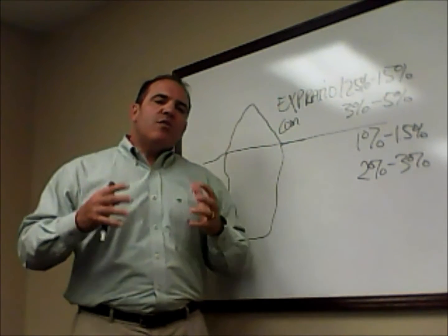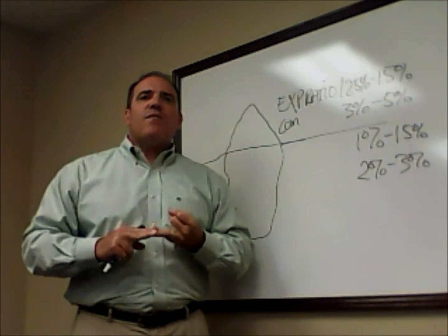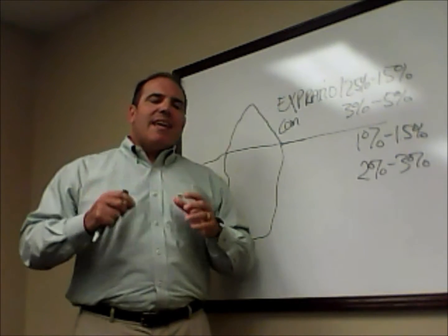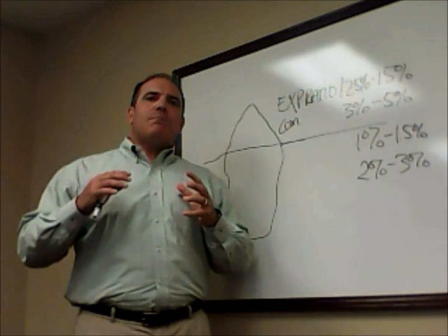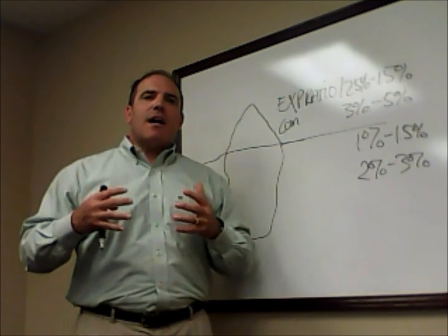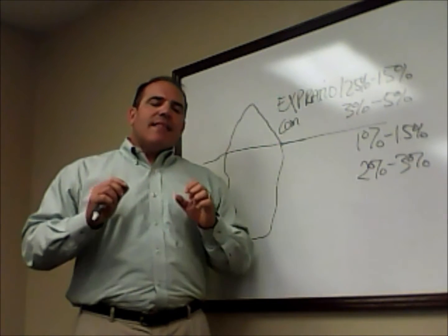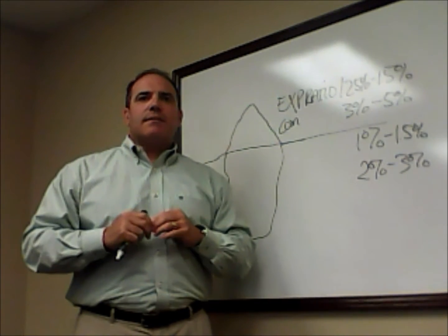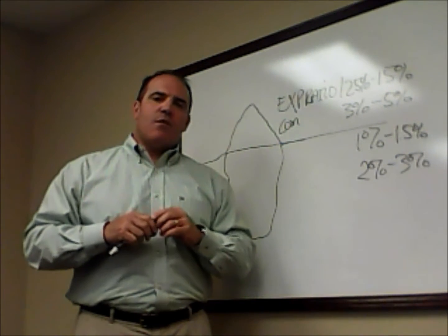In order to do that, we have to make sure that we have a globally diversified portfolio of index or structured index funds, and get away from any financial advisor or money manager that speculates, gambles, and market times with your portfolio. This is the right approach, and this approach will cost you less than 1%. Less than 1% cost of your portfolio.